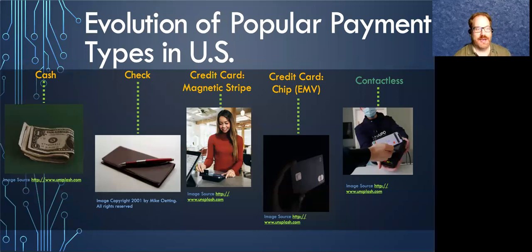Now, I will note that, generally speaking, credit cards protect us, the consumers, from fraudulent charges if they're reported quickly enough. The same can't necessarily be said for things like debit cards, another form of payment which kind of became popular during this time period.